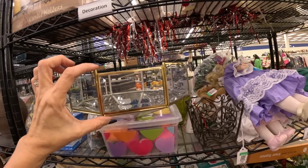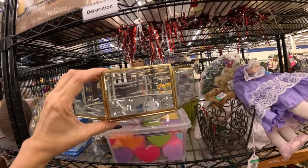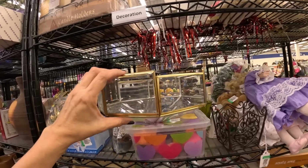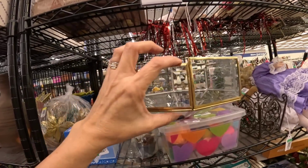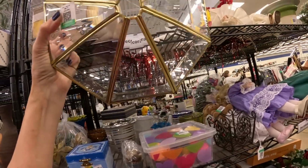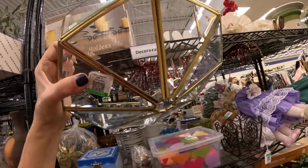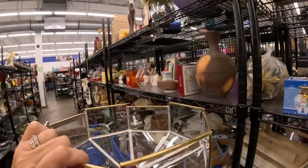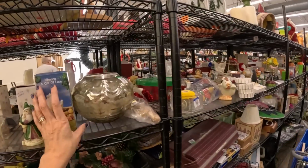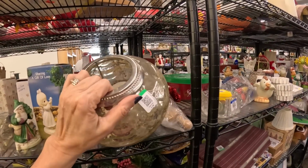Yeah, I would rather have these glass panels be all the same size. I'm not a big fan of the dental look, like dental molding. Glass is pretty though. It's got a bevel to it. All right, $2.99. I might look that up, so we're going to put that in the cart. It's in great shape. We're going to come back down the other side. We're being all organized today.